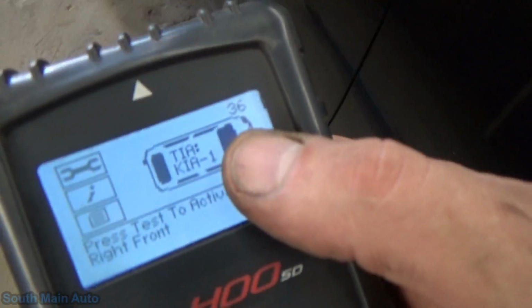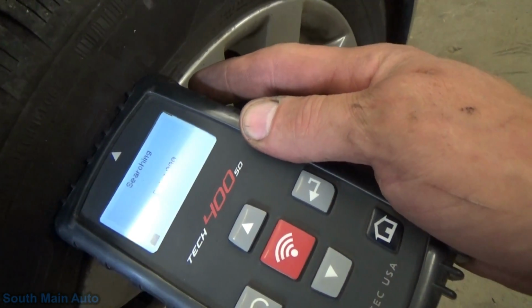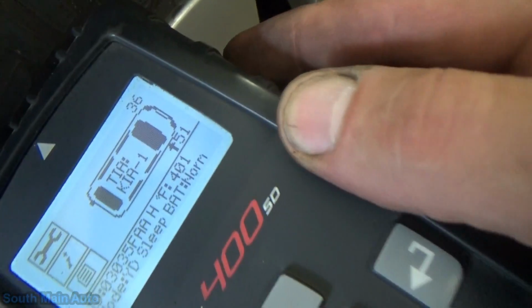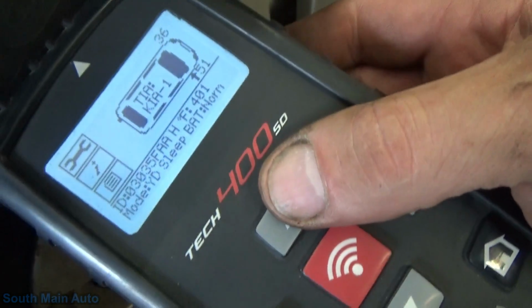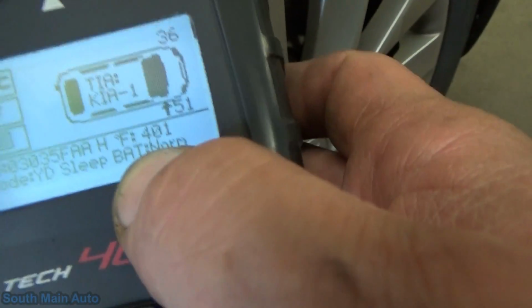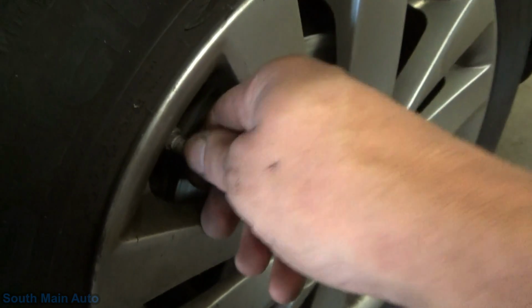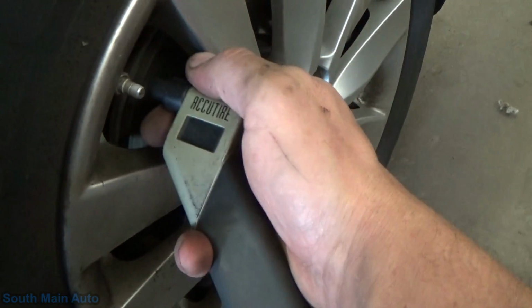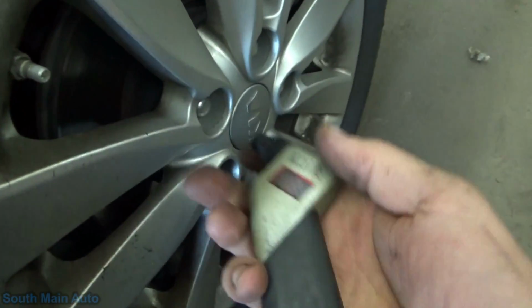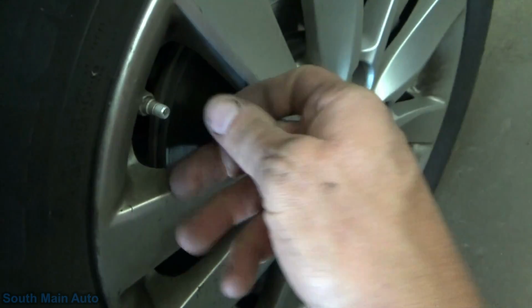So anyhow, we'll switch this, we'll come over here, and of course it gives us our pressure for that side too. Now this is our faulty one here, but if you're not paying attention, you just trigger the sensor, and we can see it's at 51 pounds, battery normal, sleep mode, whatever else. So there, look at that. I'd never noticed that before, so that's something new. 401 degrees. Wow, interesting. And then for the sake of show and tell, we'll check the regular pressure on it. 38.5. Of course the tire's nice and hot. She just drove it in.